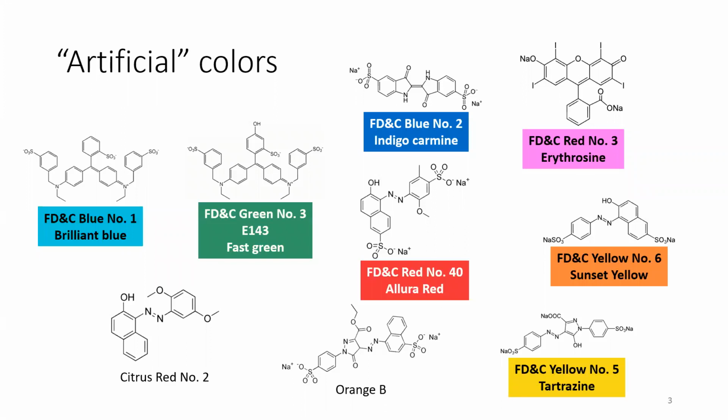So these 7 colors, the ones that actually have a colored label under them, are the ones that are approved in the US and in most countries. The ones that are kind of on the border would be green 3. Green 3 is actually the least used in this country. I know of no color companies that will actually supply you this color. Typically if somebody requires green, they will just use a combination of yellow and blue. So it is very not common, and it's also not approved in a lot of other countries. It is approved in most EU countries. I have the E number there. It's not approved in China, at least it's not on the list.